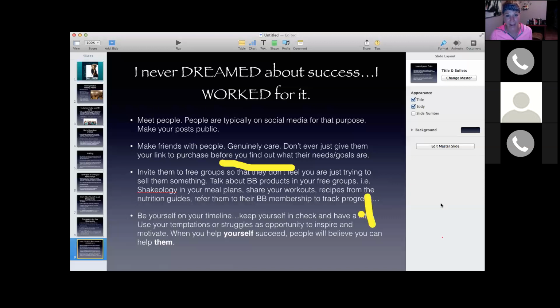If someone asks me about one of my groups on my timeline, I will always say I'll private message you. I don't ever do that on the public newsfeed, because some people are more private about that, or I'm not comfortable with doing that. So I always do that behind the scenes.